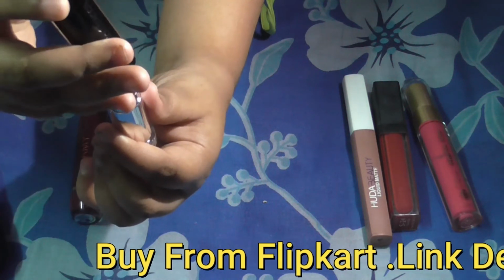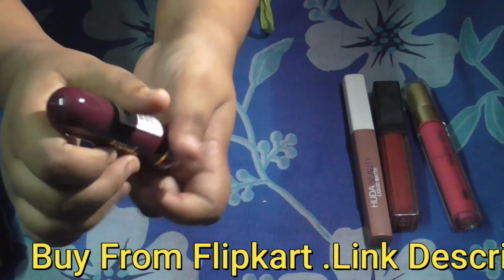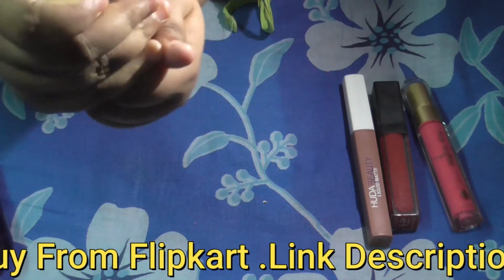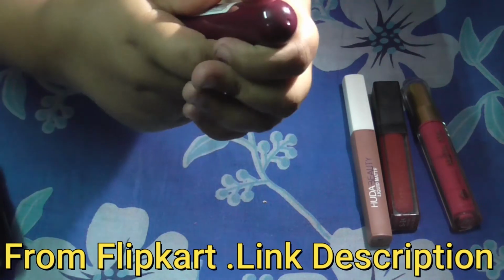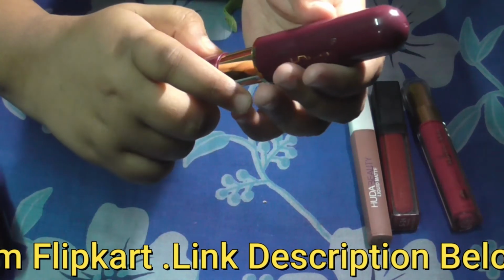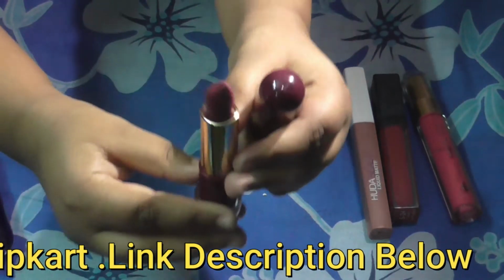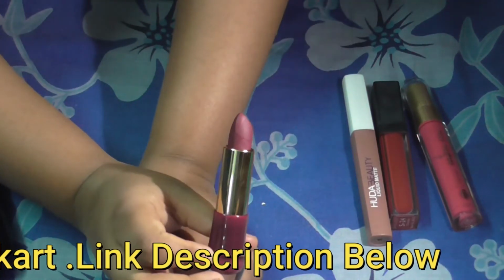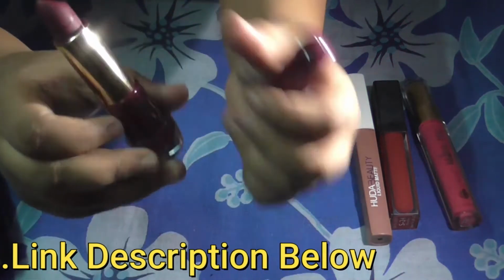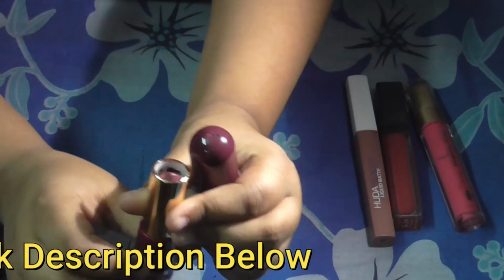Okay, on to the next we go. This is a wine color from Calmly. Wait a minute, where is it? It is literally very hard to open, but I managed because I want to show you how to use it. You can see this is obviously a wine color, a deep wine color. There are two types of wine color, light and deep. So this is the deep wine color.